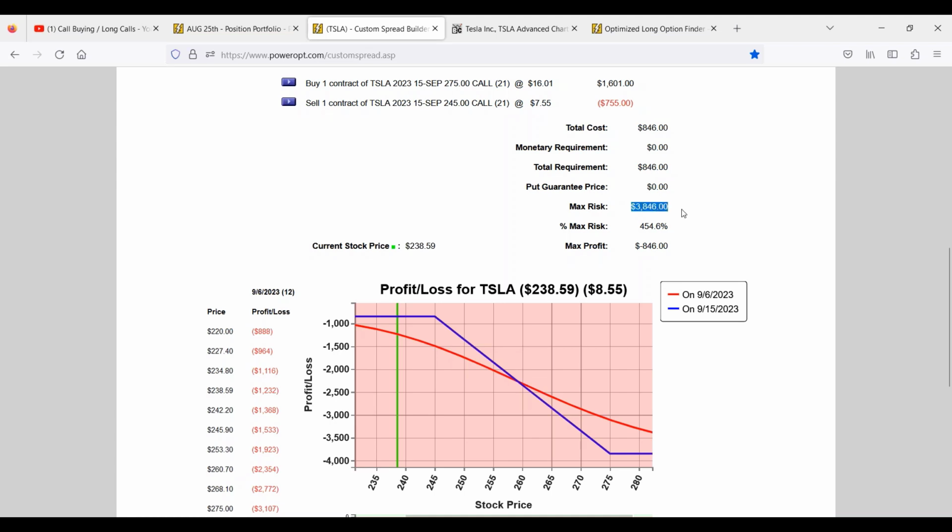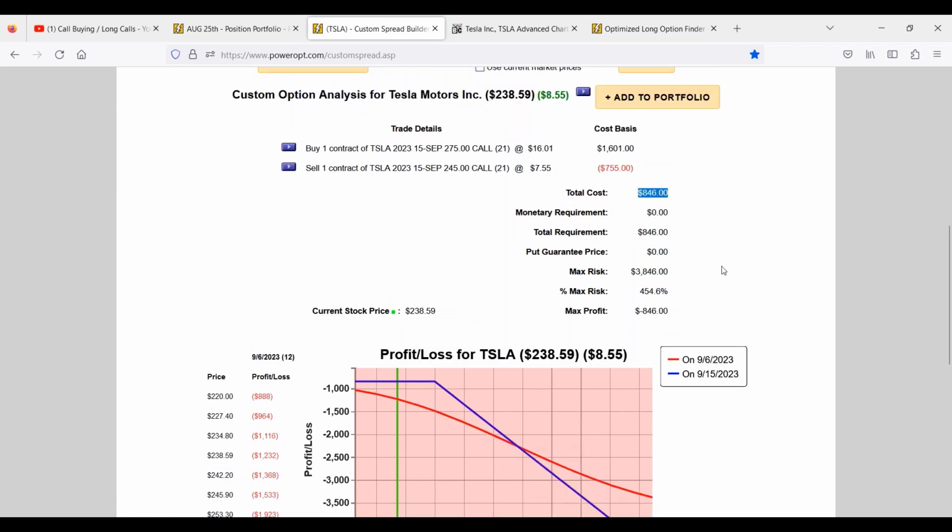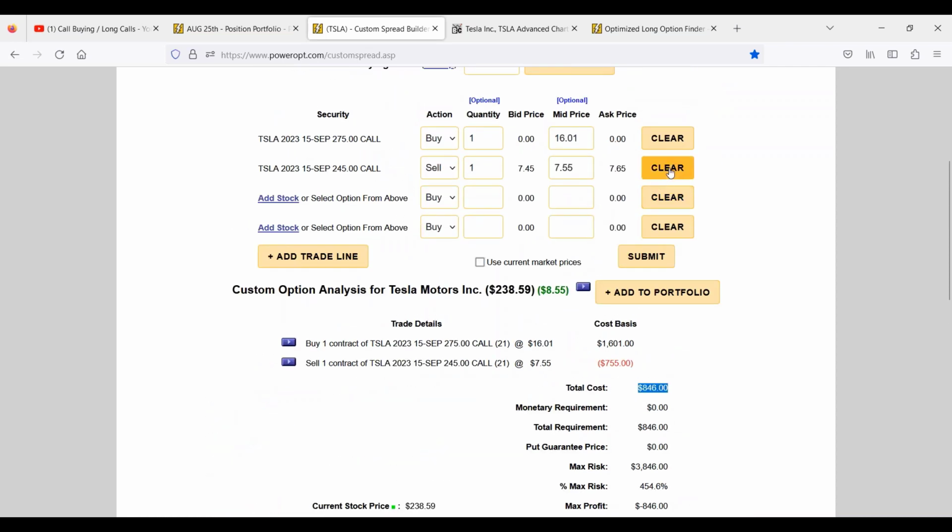But again, you're risking 3 times as much if the stock does go up above 275, because now we have to cover the 30-point loss in the bear call credit spread, plus that debit that we paid of $846 into what should be a credit spread. That's why I don't usually recommend it unless it's not too bad of a movement where it can be managed.